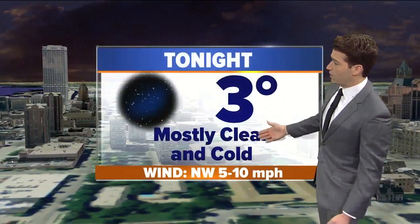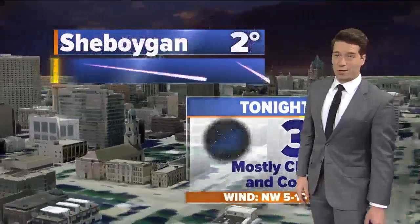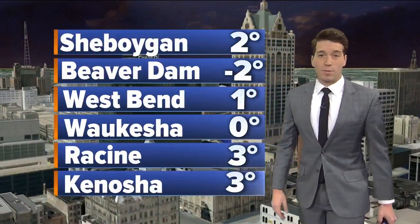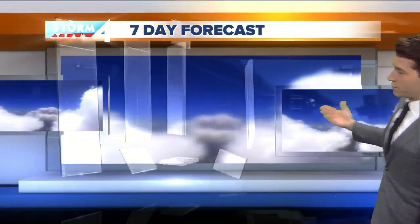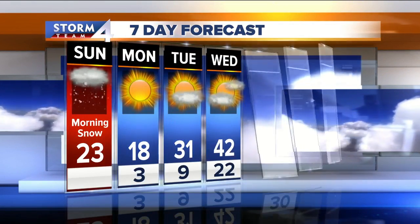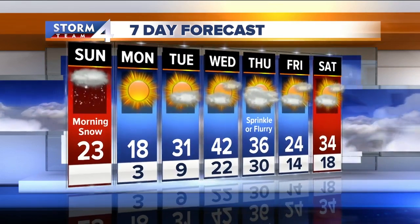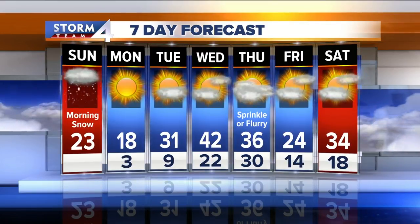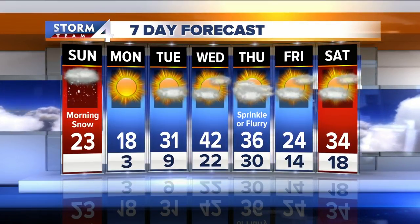Tonight we're cold, 3 degrees, mostly clear skies. That fresh blanket of snow really keeping us cool. Most of us falling to near zero, a few of us even sub-zero, but when you factor in the wind, all of us will see wind chills below 0 tonight. We're cold for Monday with sunshine, and then here's the midweek thaw, 30s to 40s, maybe a sprinkle or a flurry on Thursday, but nothing significant. Finally, Julia, a break from all the precipitation through the week ahead.